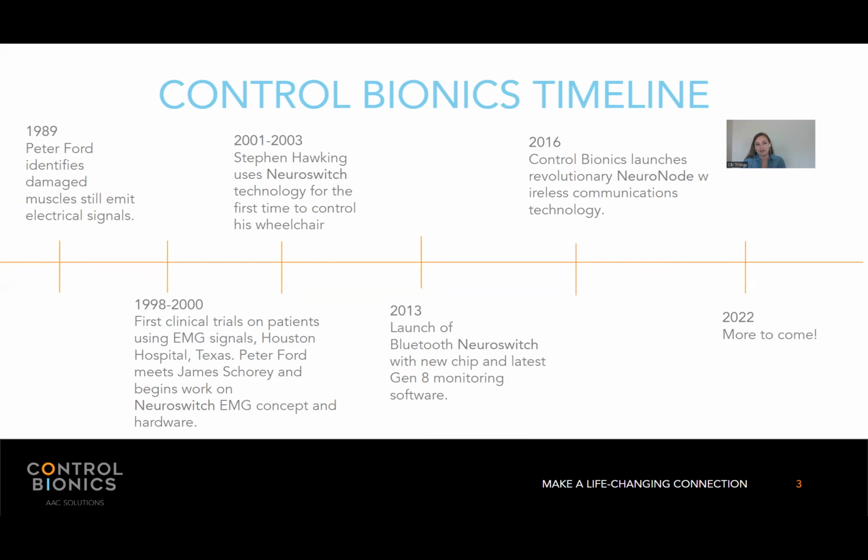Then we branched into Bluetooth switching with the NeuroNode. And then we said, okay, what about using that to access AAC? Now we're continuing to do more in terms of access outside of communication. Right now, most of our controlling is going through a speech generating device, but we're developing more control outside of these devices. As users are saying, hey, I want to be able to control X, Y, and Z, we're trying to find ways that we can branch into that and develop that more.